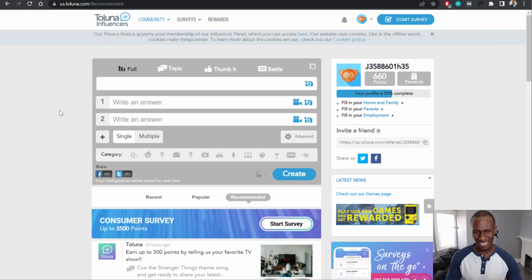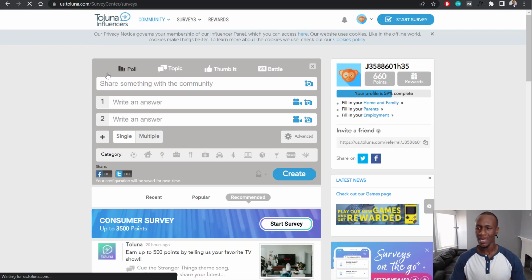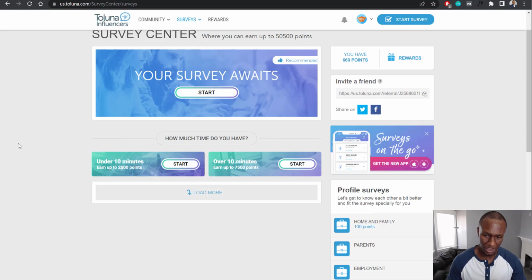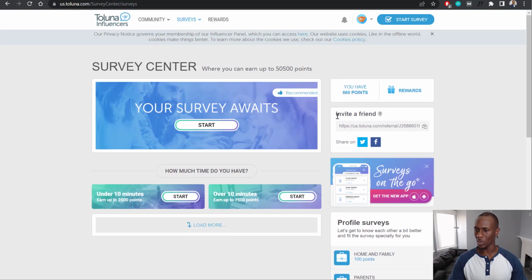Another thing is contests. They have contests within Toluna that pop up here and there. If you look around, sometimes they have them here. They don't have any right now, but that's another way for you to get points with Toluna. And then another way is inviting a friend. You'll see over here on the right, they give you a referral link. You get that link, and then you can share it with your friend.